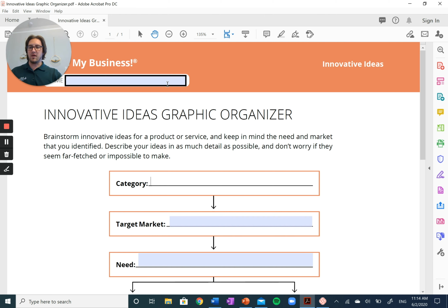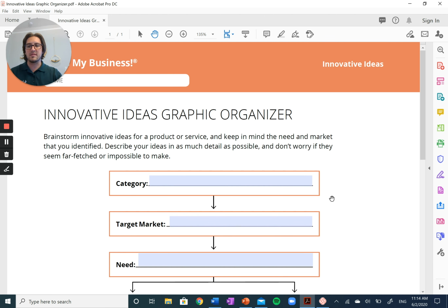So we obviously have the ability to write your very own name. And so here are the instructions. So brainstorm innovative ideas for a product or a service. And keep in mind the need and market that you identified. Describe your ideas in as much detail as possible. And don't worry if they seem far-fetched or impossible to make. Remember, students, we're trying to think big here, okay?